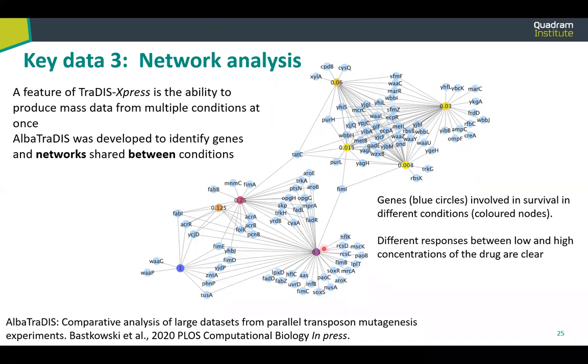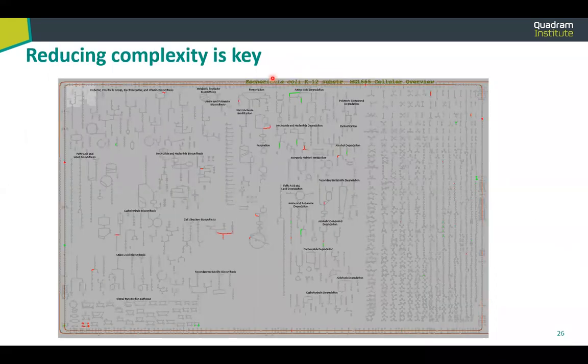And the conditions can be whatever you want. So I'm using this drug example here, but it can be whatever. So really the whole key point about this technology is you go from saying, we don't know which of the genes in the whole genome are involved, or maybe involved in multiple conditions even, to give yourself a smaller set. And then what you can also do is you can say that the genes that you have, you can then try and identify which metabolic pathways are involved. So we're reducing the complexity.